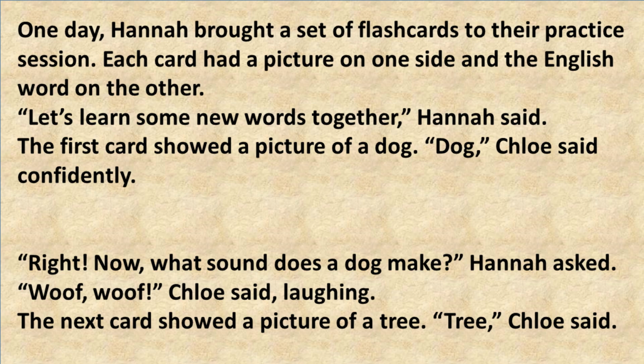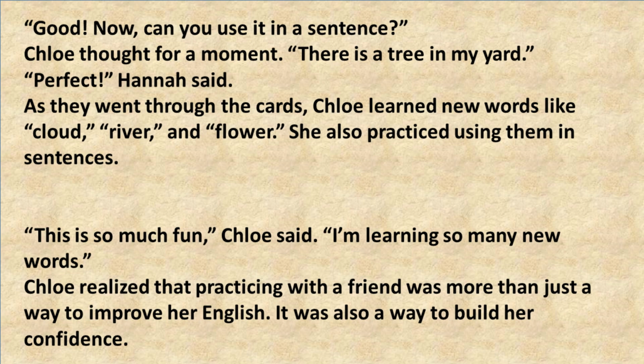The next card showed a picture of a tree. "Tree," Chloe said. "Good. Now, can you use it in a sentence?" Chloe thought for a moment. "There is a tree in my yard." "Perfect," Hannah said. As they went through the cards, Chloe learned new words like cloud, river, and flower. She also practiced using them in sentences. "This is so much fun," Chloe said. "I'm learning so many new words."